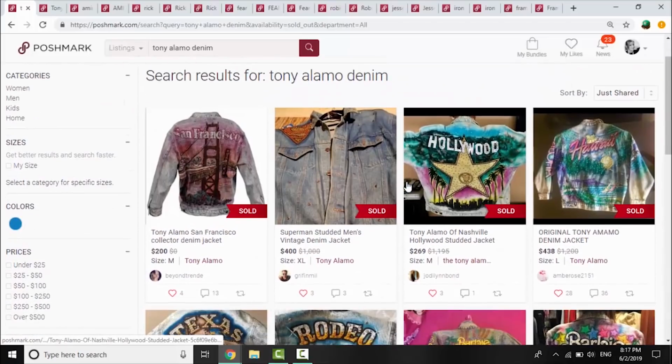Okay, next, this is one of my personal favorites, and I would just, oh my goodness, I would die happy, I think, if I found this. So it's Tony Alamo. And this isn't jeans, this is denim jackets. Most of these you see here are vintage. I'll show you the label in a minute. There's definitely a vintage label from the 80s.